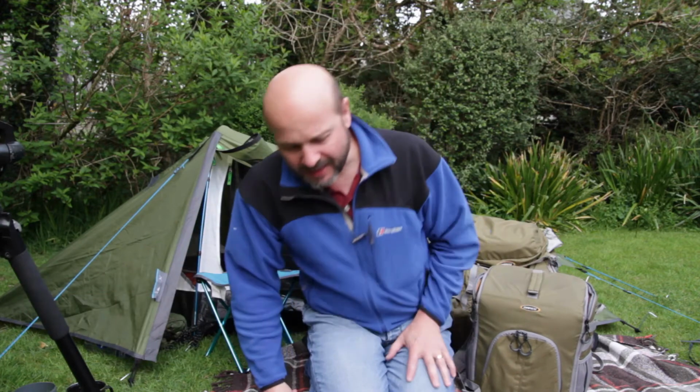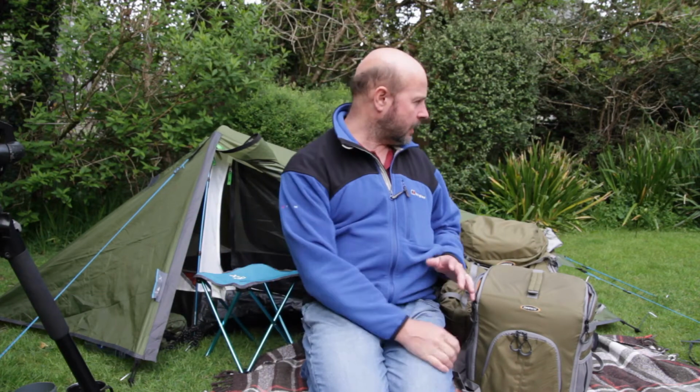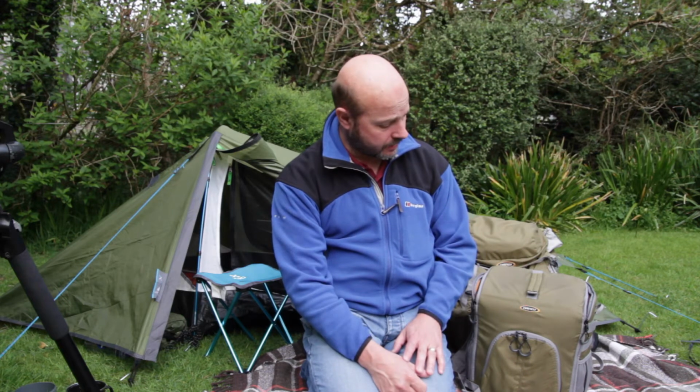Camera bags. Camera bags are a difficult thing, aren't they? You can spend a long time trying out different ones and trying to work out what it is that you like. And I've certainly done that. This isn't the only one I've got. I've got a few others in the office, but this is the one that I use when I'm doing most of my landscape photography.